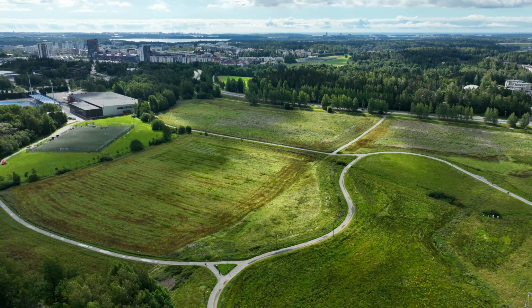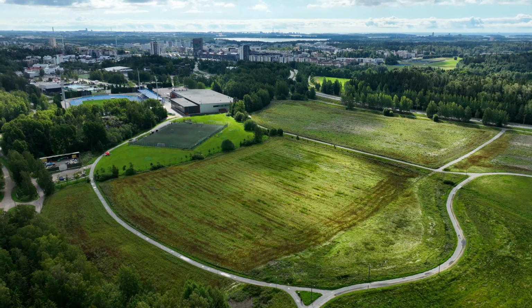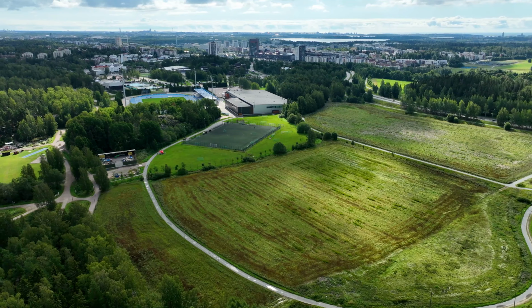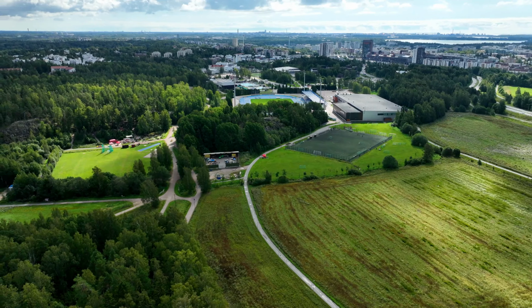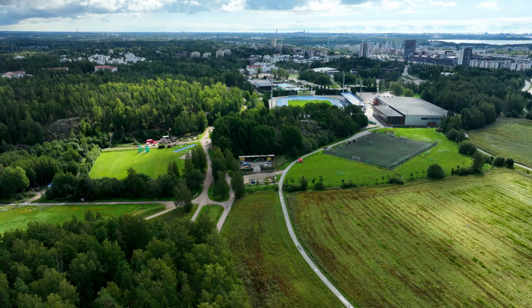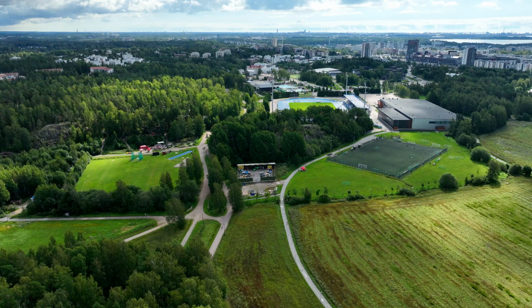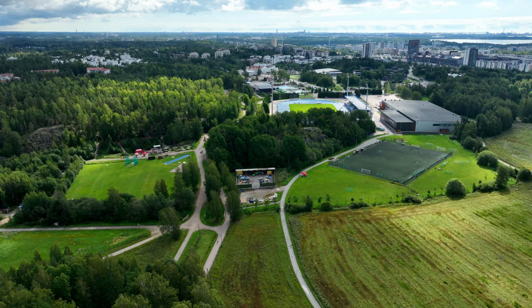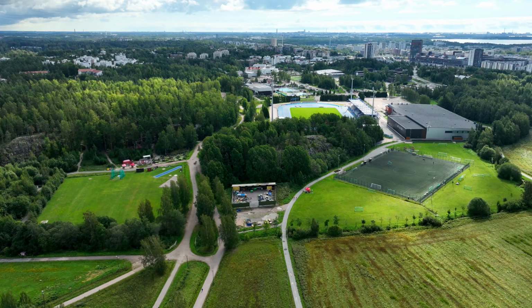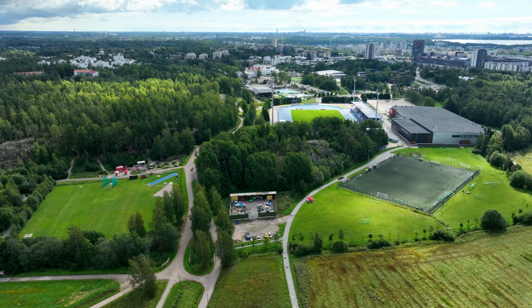Just in front of you, you are able to see this kind of track around the area. This is a very common running field, and you can actually see people running around it as we speak. In this area you are able to see multiple different sporting areas. There is a football area on the right. On the left side you are able to see an area with a throwing track and field, like javelin.